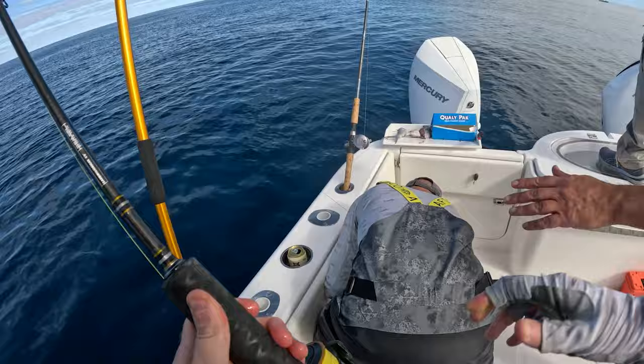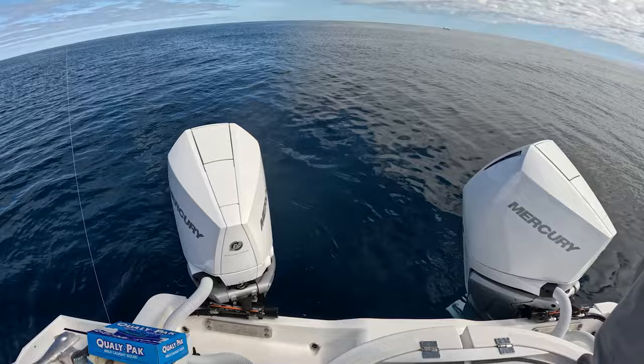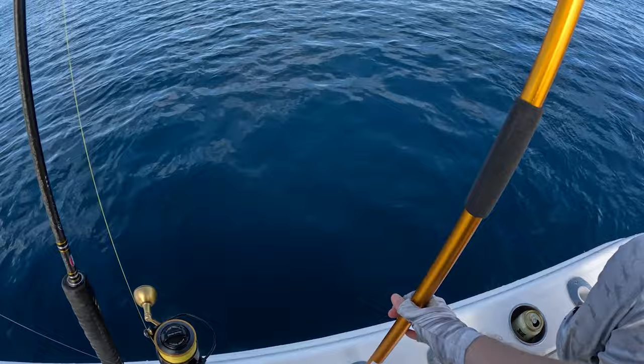Is that another species? Yeah, another species. Did you get that? Yeah, I did. Me too. It's not big enough. What is it? I don't know, but it's not big enough. That's him. Nope, it's not. Is that another one then? It looks like a tuna or a bonita.